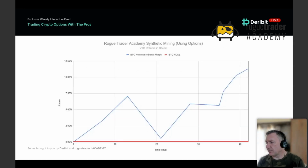Now, here is the chart I wanted to show you. The red line, which is the flat line along the bottom, is if you're just hodling Bitcoin. You've got 0.01 of the Bitcoin. You've got 200 Bitcoins. Who knows? You hodl that thing, you're never going to have more Bitcoin. Again, our account generates more Bitcoin.